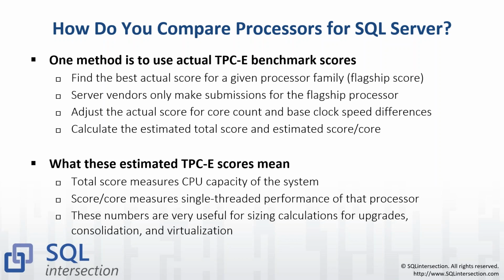And so when you do that, your total score is the CPU capacity of the system, which tells you how many concurrent queries or how many users you can support. Then you take that total score and divide it by the number of cores in the system, and that gives you your single-threaded performance, which helps you understand how fast it's going to be for single-threaded queries. Once you have these numbers, they're really useful for doing sizing calculations for upgrades or consolidation or virtualization. So instead of just guessing, you've got some numbers to do your estimates with.